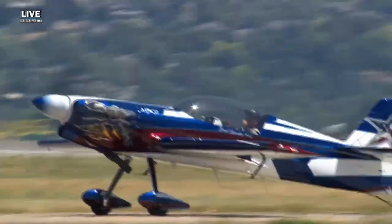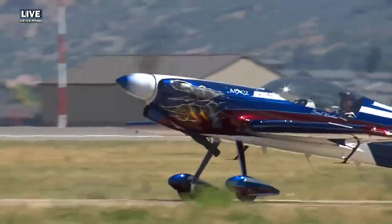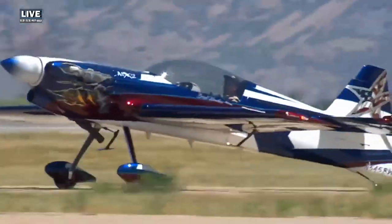And gosh, we can't forget about that F-35 simulator. I just think that'd be really cool. I have to go check that. Oh, and we got vendors out here. So yeah, all you can eat, drink, whatever.